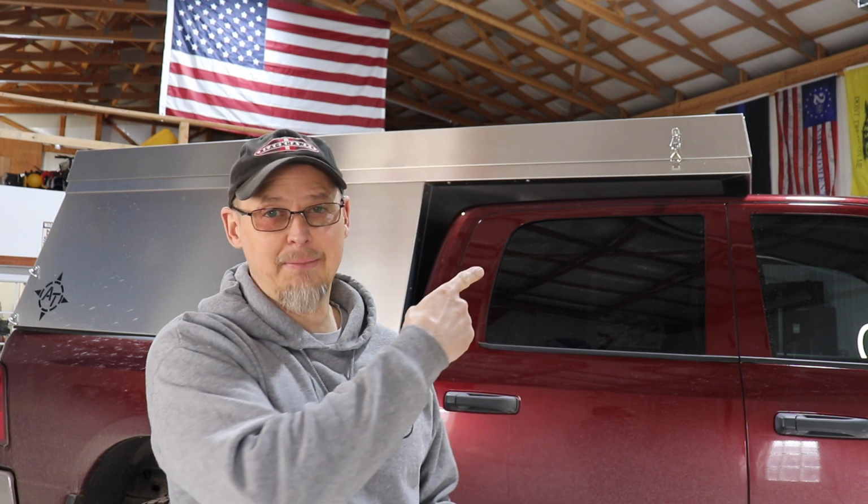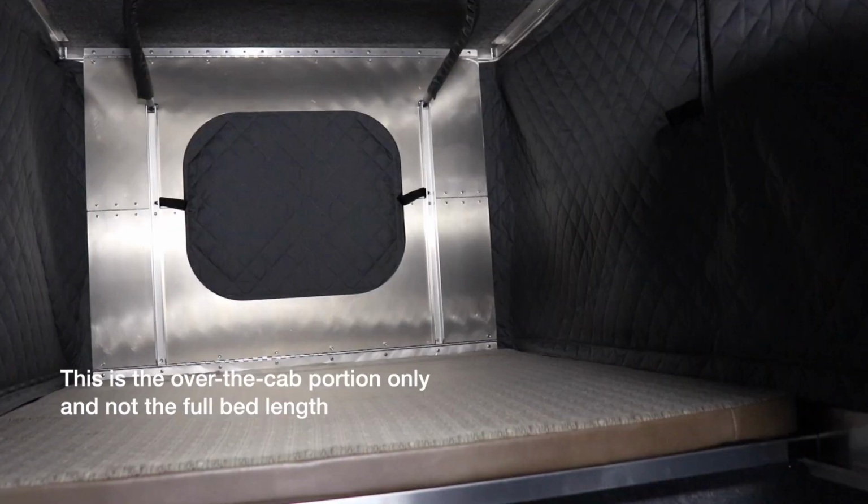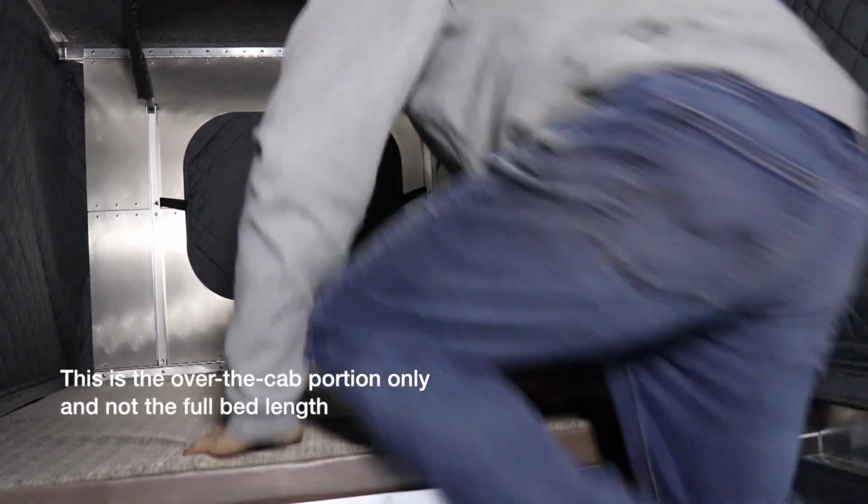But again, I go back to the construction of the Atlas and the build quality and the engineering. But the bed itself is, going back to that again, it's definitely big enough for two people. It's like 48, 50 inches wide. It's about 80 inches long. Holds me and Kasha just fine. It overhangs the cab of my truck right here by about 48 or 46 inches, and it holds up about 500 pounds. Really nice.